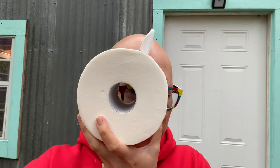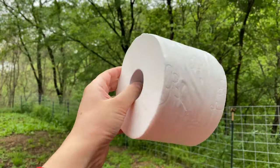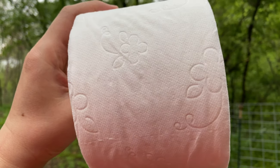So this roll of toilet paper is meant for wiping your butt, of course, when you have some kind of soil come out of it or some kind of weird mysterious liquid or have left a deposit in your toilet. And this particular roll of toilet paper has a pretty cool design on it. You can see it's got cute little flowers and stuff.